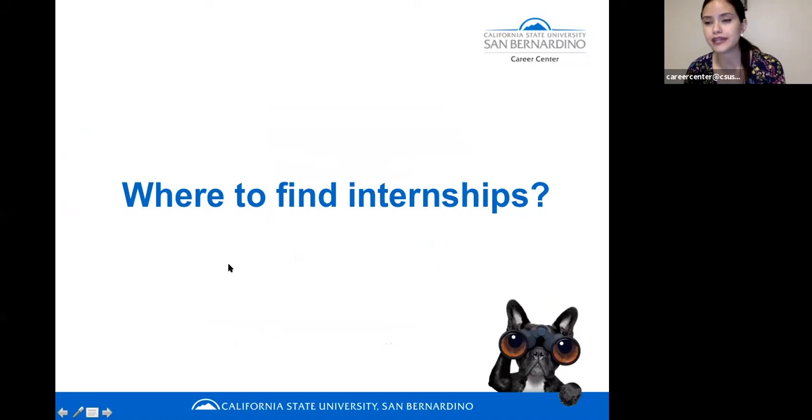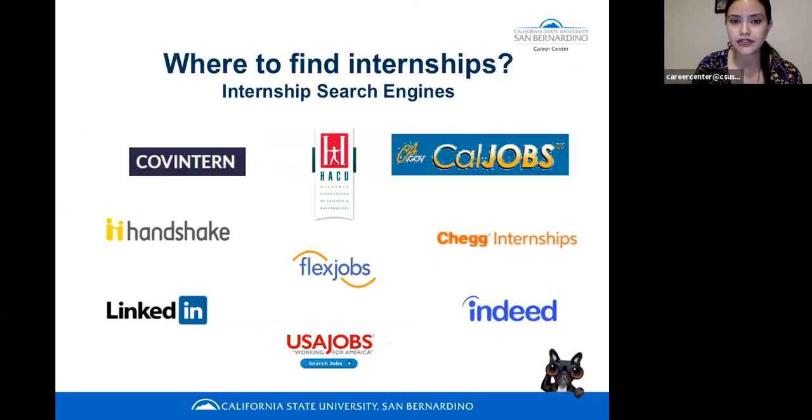All right, so next, where to find internships. There's a variety of different search engines. These are the top ones that I like promoting to students. One that came out just recently because of the COVID-19 crisis was Cove Intern. These are companies and organizations that have and are still currently hiring virtual and remote internships. So they'll post on there.